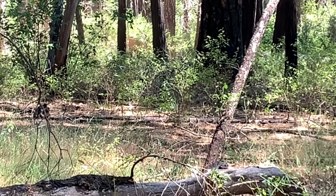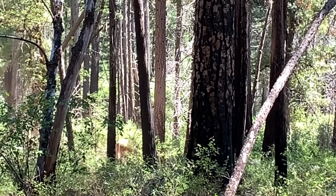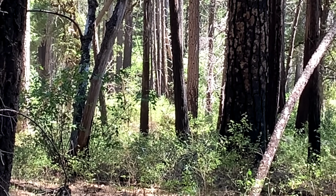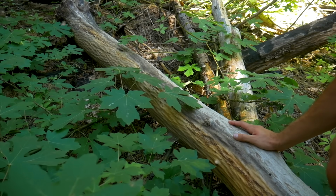We actually just spooked each other. We were like 20 feet away. Kind of random, but I guess it's his home too. Rogue cattle, I guess.